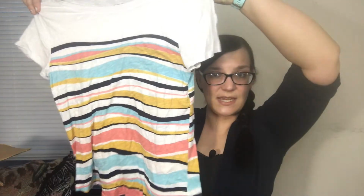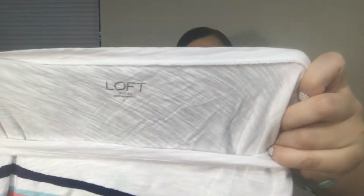Okay, less exciting, but still good staples. That's getting listed too, by the way. I think I might list everything in this box. Spoiler alert. This one, just a nice basic tee, Loft Outlet. I'm probably just gonna get like 10-12 bucks for this, but that's okay. It might be a good bundle item. I don't hate it. It's cute. I like stripes, and I like the colorful stripes.